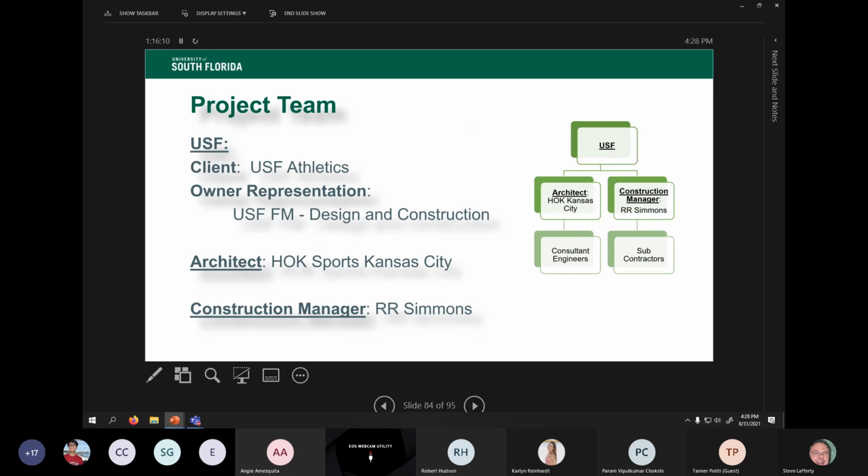The project team for USF for this is, the owner is USF Athletics, or the client. The owner representation is our office, Design and Construction. The architect that was hired is HOK Kansas City. They focus on sports, NCAA, and professional arenas. The construction manager is R.R. Simmons, whose experience includes a few collegiate facilities, one being our baseball center, Corbett Stadium, and our Leroy Selmon Center, as well as the Muma Basketball Center.